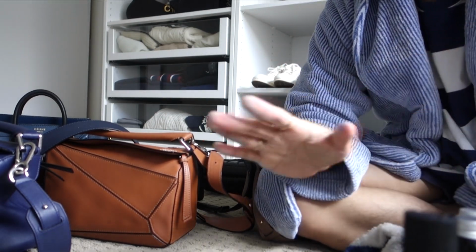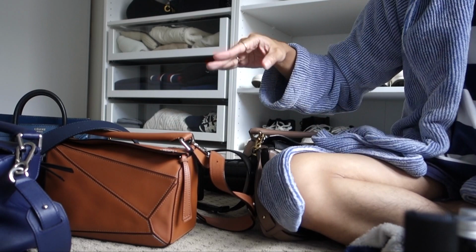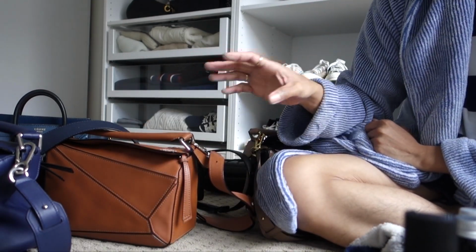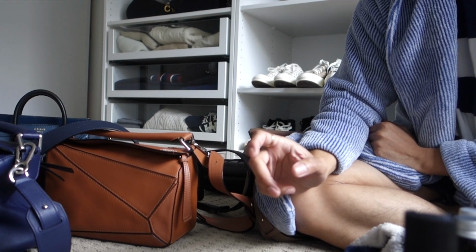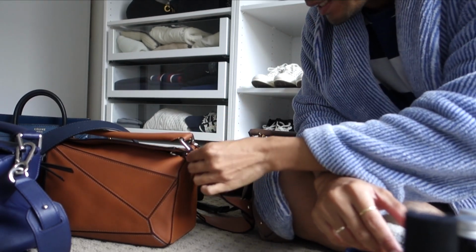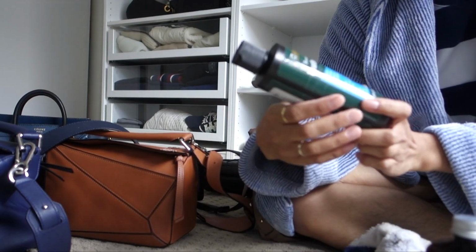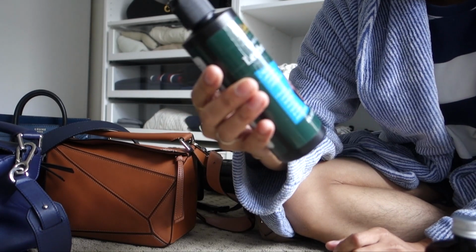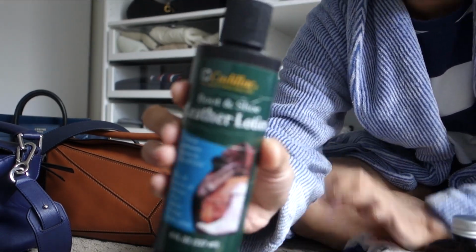It's a chill sit-down. While I'm chatting with you guys, I'll be cleaning up my babies. It's been months since I've conditioned them, so I think they're due to be cleaned up. I've been using these products, like the Cadillac boot and shoe leather lotion.